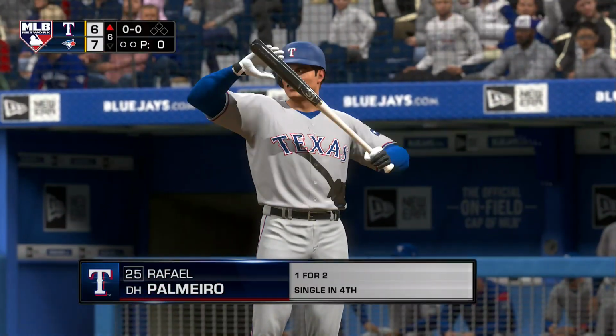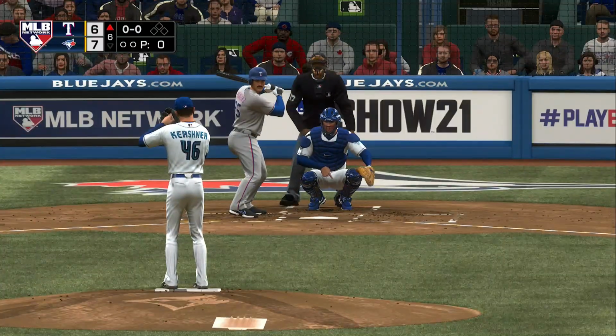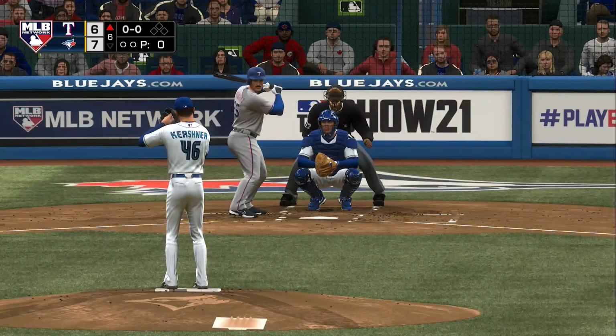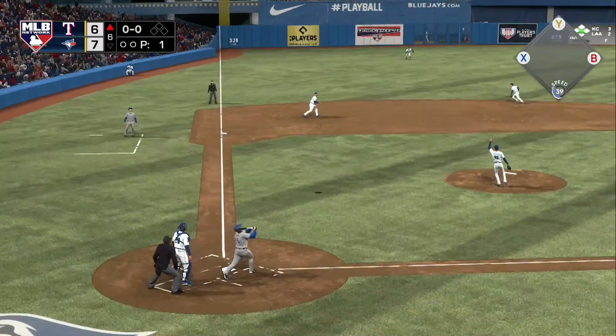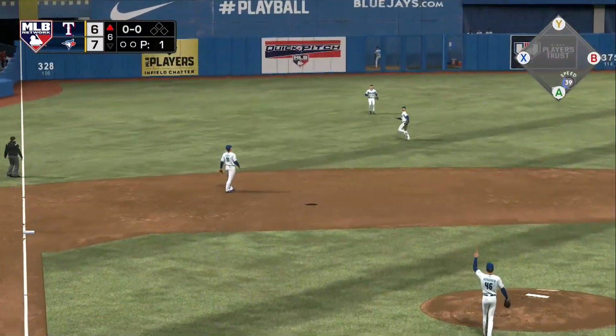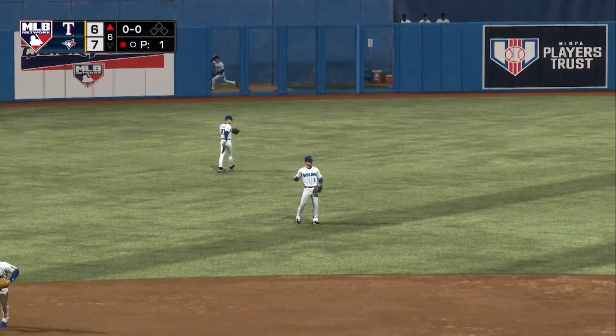Top half of the 6th about to get started, and striding forward the designated hitter, Rafael Palmeiro. First pitch on its way. Popped him up. Woodward over to his right. He's got it, 1 away.